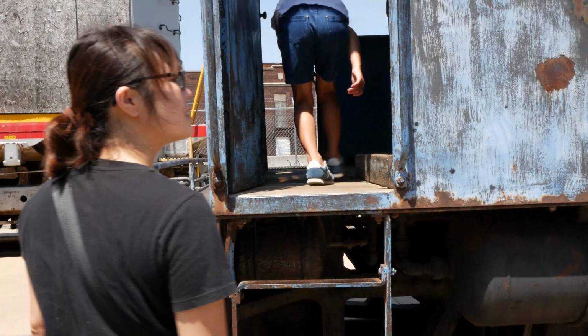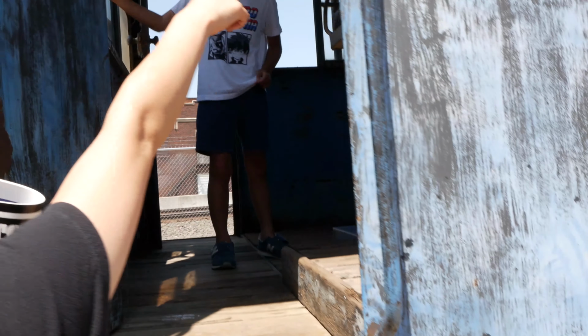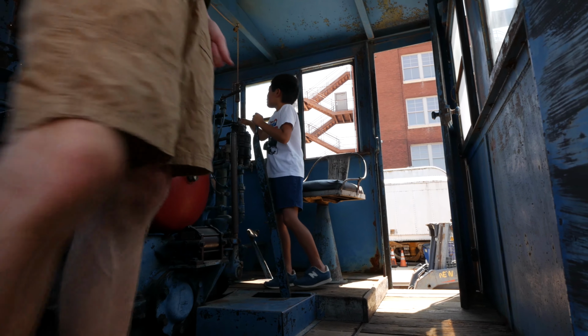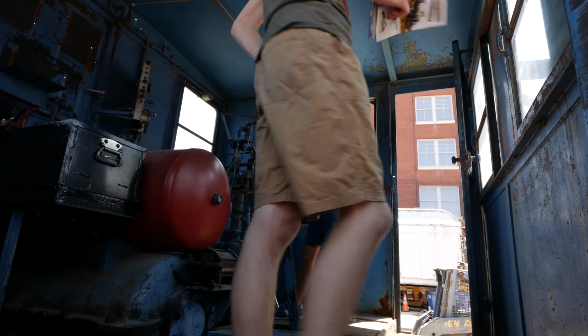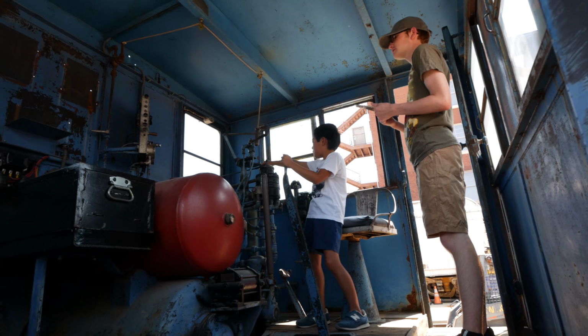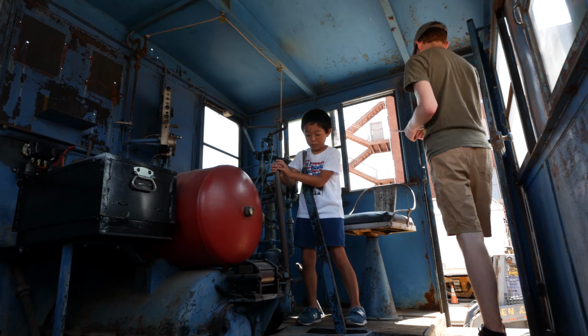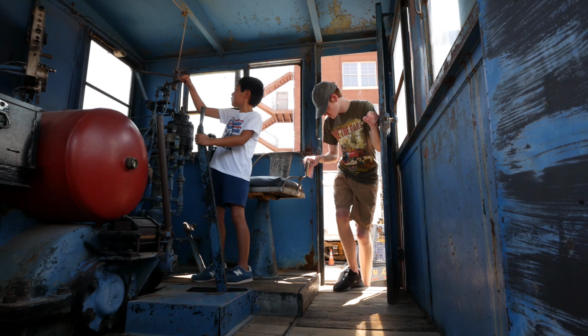Careful. Mason, you going to go up in there? What you got there? Wow. Sorry, Terry. What's this train for? This is just to pull cars into place. It's a switcher engine. Switcher engine? Yes, I've read about those. You read about them? Be careful going down, Mason.